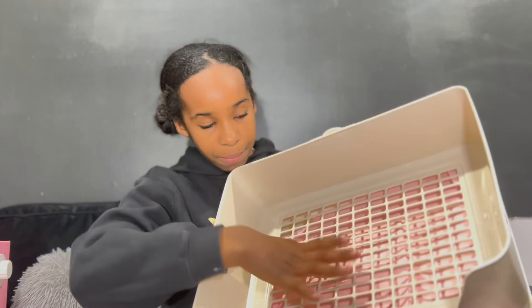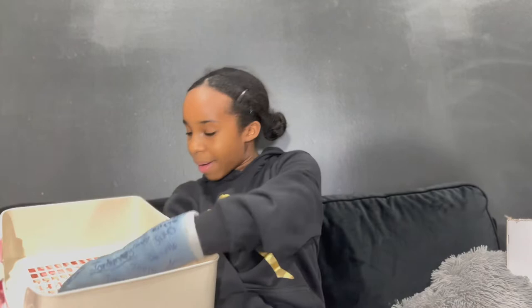But yeah, I'm probably gonna put a thin towel. I need to find a thinner towel than I have to put on this. So this is what it looks like. Use this litter box to use the bathroom, just like a cat.